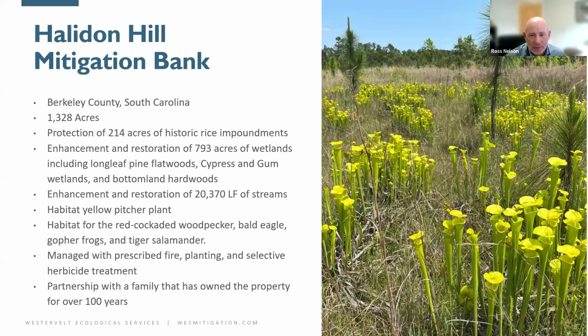Howland Hill Mitigation Bank is one of our projects here in South Carolina, where we partnered with a local landowner, a family that had owned the property for well over 100 years, and had a desire to generate some alternative income streams for their property to help their family manage this site in perpetuity. In doing so, we protected over 1,300 acres of land for the family. We included over 200 acres of historic rice impoundments that are currently managed for waterfowl as part of the mitigation bank. And that became a critical component for getting this family to the point where they were ready to do additional restoration work on their property.